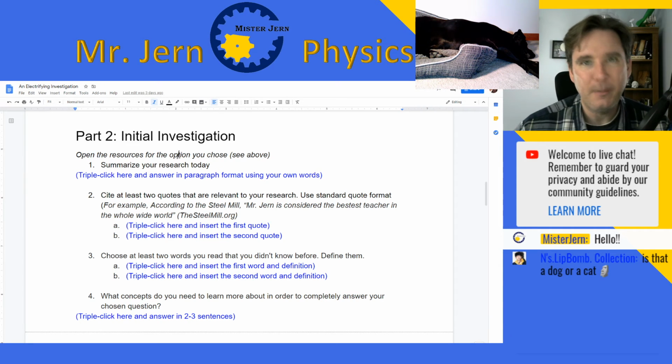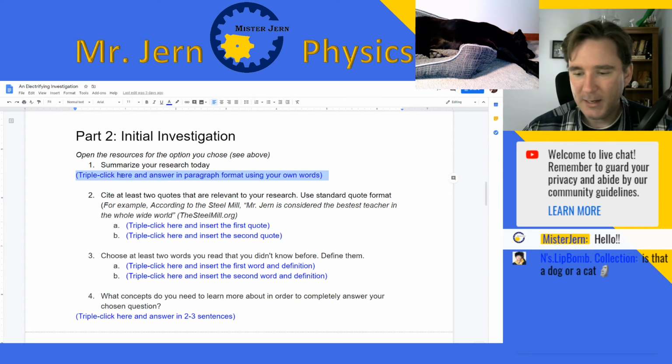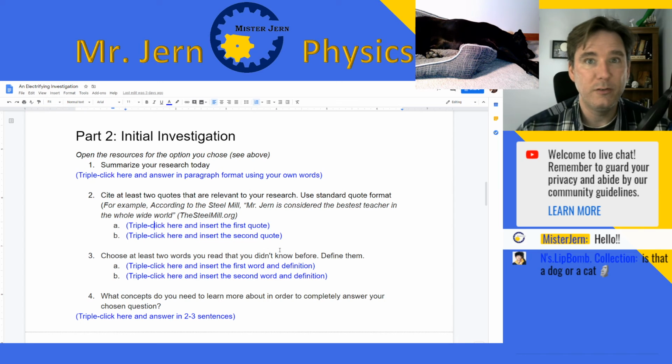They've been pretty well vetted by different physics teachers, and basically you want to summarize your research right here. Okay, in paragraph format. You want to use your own words because you're going to be writing this up in your own words eventually. So use your own words now. It'll make writing in your own words later easier. A couple quotes. This is where you won't be writing in your own words. You're just going to copy paste it from your research, and make sure you give credit where credit is due.